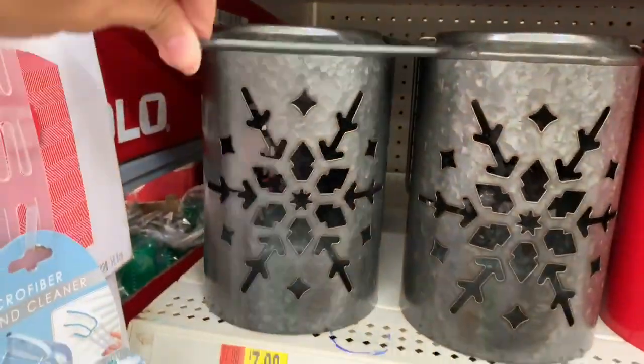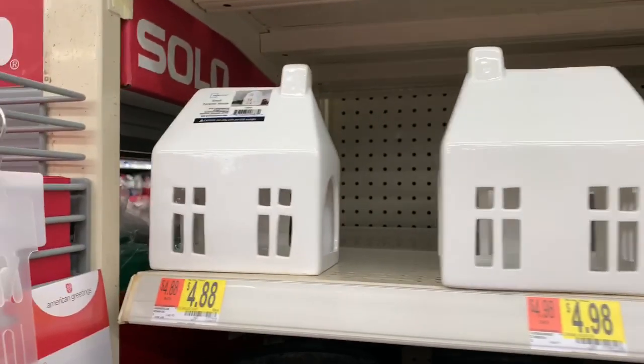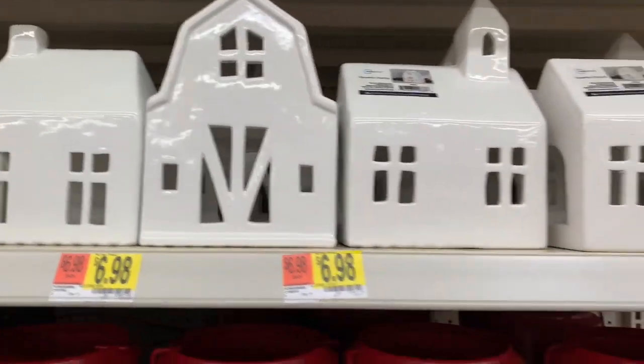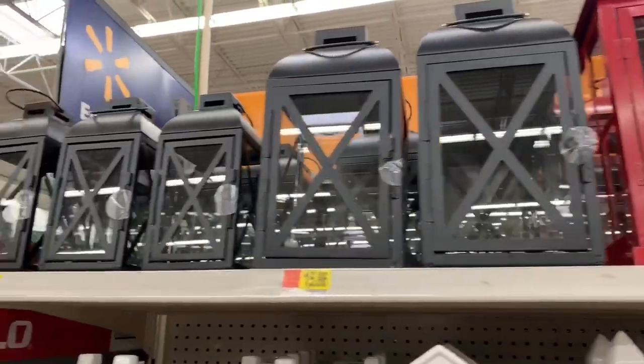So now I'll be moving on to the home decor section. You guys, they had so many different options to choose from. They had traditional colors. They had more of the farmhouse style. I'm going to show you guys towards the end. They had a lot of stuff that remind me of the Heart and Hand line from Target. So if you guys like Heart and Hand, definitely keep on watching until the end because there were a few things that reminded me of things from that line.